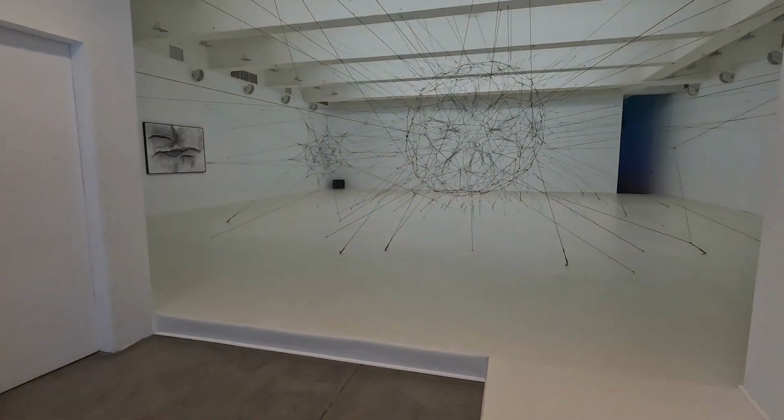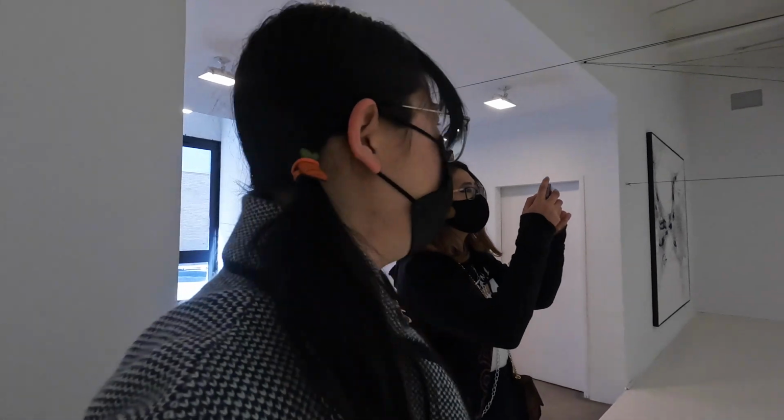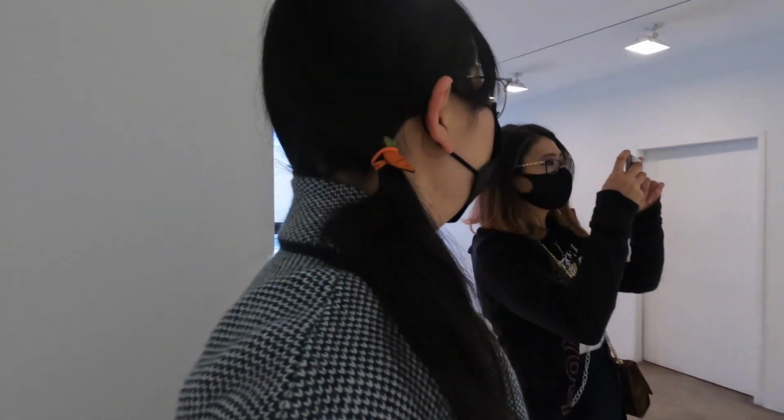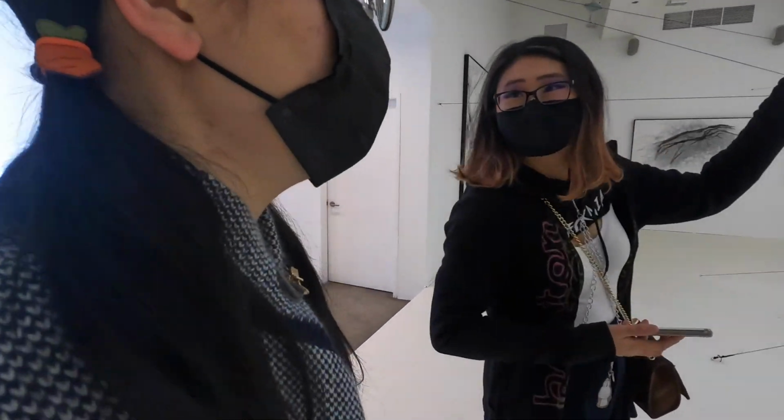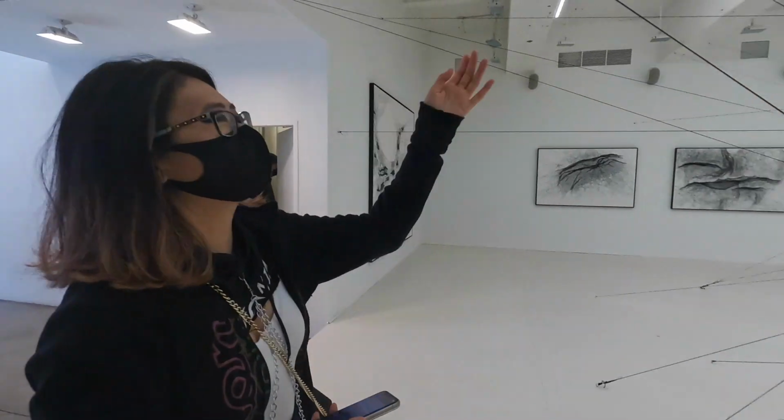Yeah, this is the one I was looking at. I love free stuff. The entrance is free. It looks like a giant nest of spiders. Yeah, and then like... You can touch it? Yeah! Because my friend was doing this.